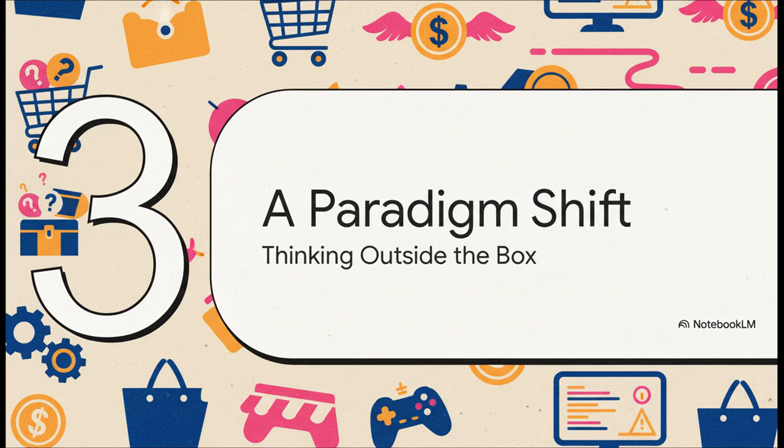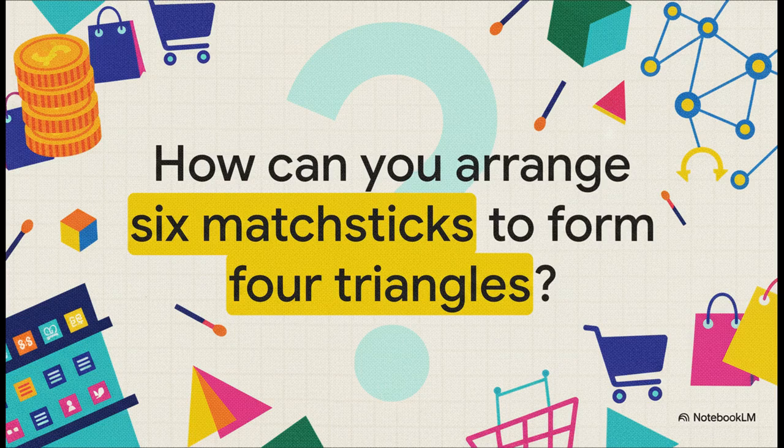To get out of that cycle, we have to start thinking in a completely different dimension. To show you what I mean, let's look at a classic brain teaser. How do you arrange 6 matchsticks to make 4 triangles? Now, if you try to solve this on a flat table, a 2-dimensional surface, it's impossible. The only way to get it done is to think in 3D and build a pyramid. Solving the shrinkage problem needs that same kind of leap in thinking.